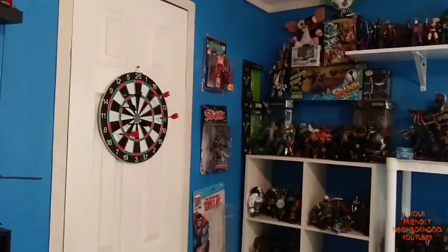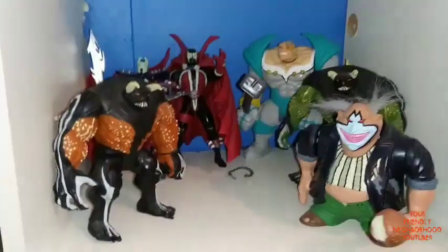So, all right, guys. So there was my little horror collection. Tell me what you guys make of my little collection. There was just some other random Spawn. My other random Spawn toys right there. Some of the first Spawn toys made. Violator Chopper, if I missed it.